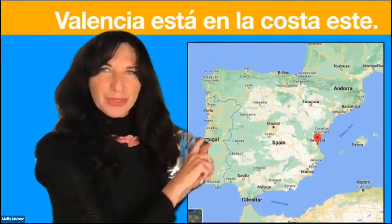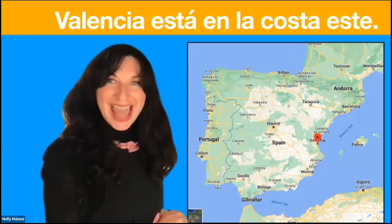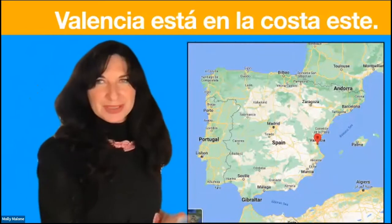So here's a map with a little bit closer up. You see Valencia is on la costa este, the east coast of Spain.